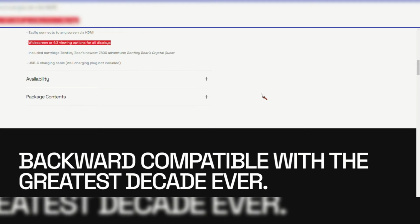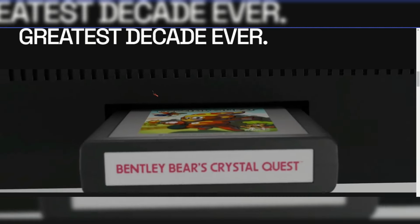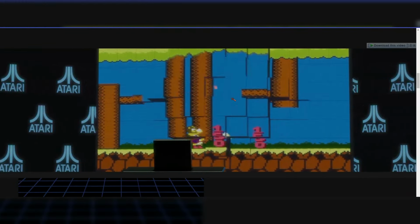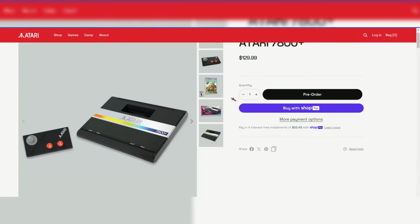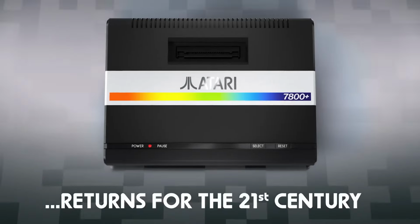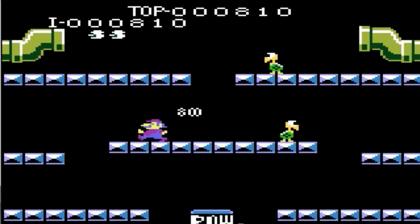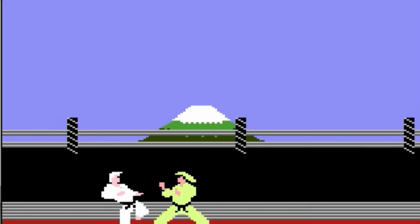The backward compatibility is a huge win for collectors and enthusiasts who want to experience these games as they were originally intended. Plus, Atari has made sure that the 7800 Plus offers near-perfect compatibility with both original and third-party games, so you'll have a smooth gaming experience whether you're playing vintage hits or new releases.